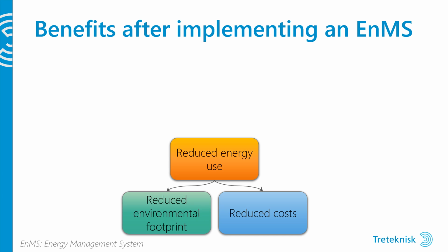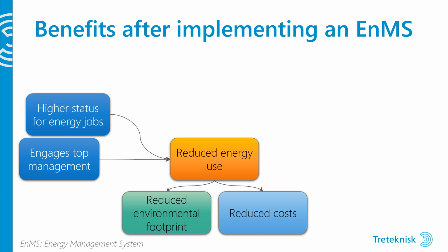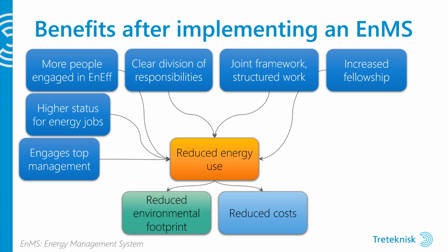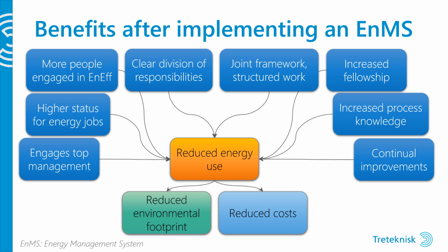The energy management system also meant that energy jobs got a higher status. The top management was engaged in energy efficiency, more people were engaged in energy efficiency, there was a clear division of responsibilities within the company. The ENMS created a joint framework, so we had a structured work with energy efficiency. It increased the fellowship within the company, and it increased process knowledge in general. It also meant that continual improvements were a natural part of the daily work.